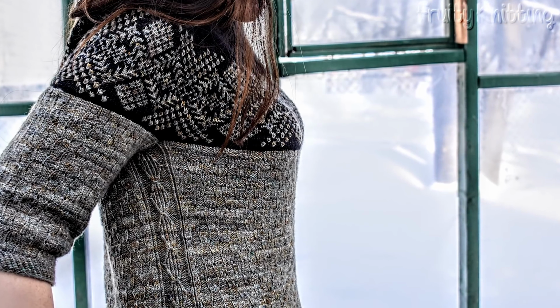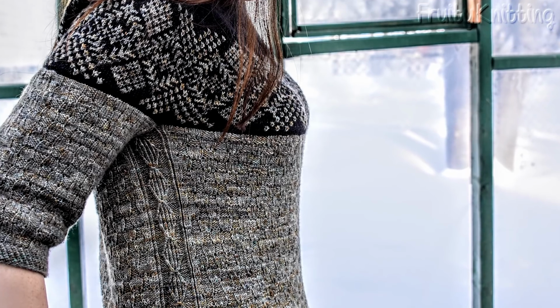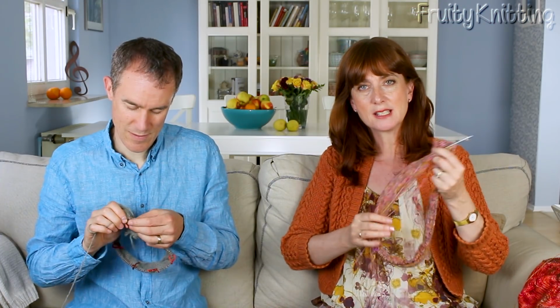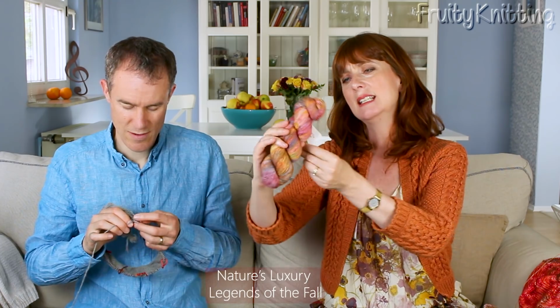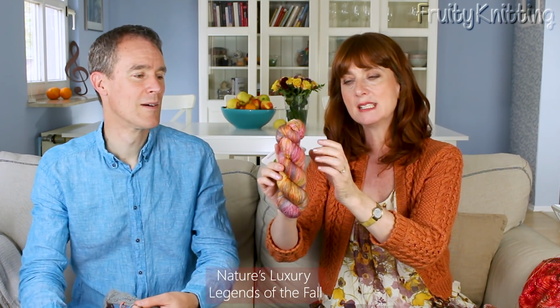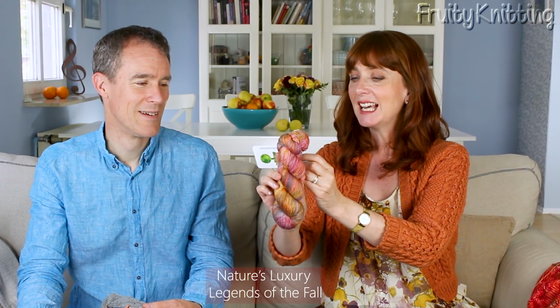I liked how it was a really busy result when you use a softly speckled yarn on a textured stitch pattern, and the body has an all-over eyelet basket weave. So I'll talk more about the design when I've actually got some knitting to show you, but the yarn I'm using is Nature's Luxury, and it is on stage long metrage is the blend. It's a blend of, or the base, it's a blend of wool, silk and camel. And the colourway is Legends of the Fall, and I love this colourway.